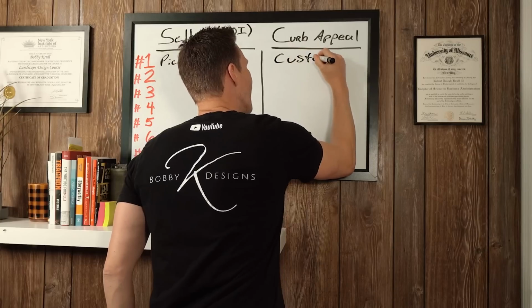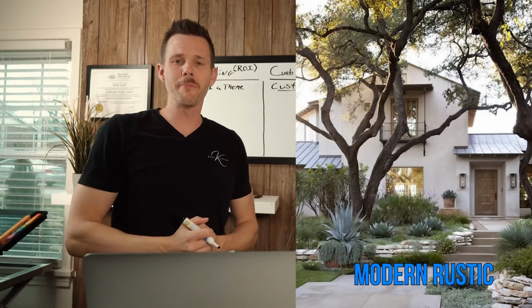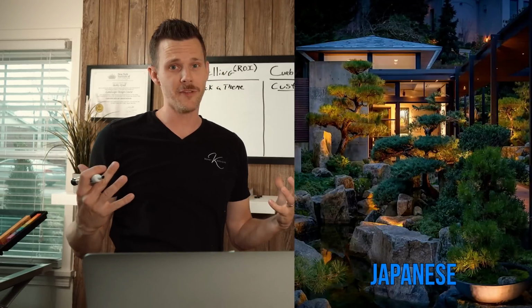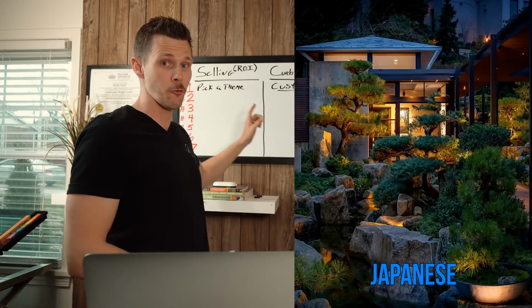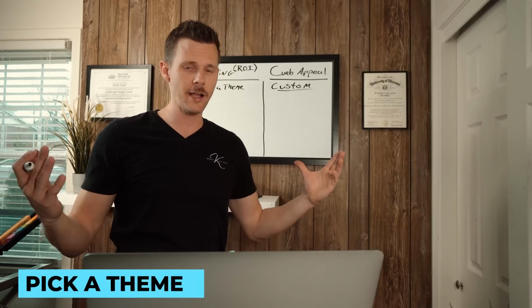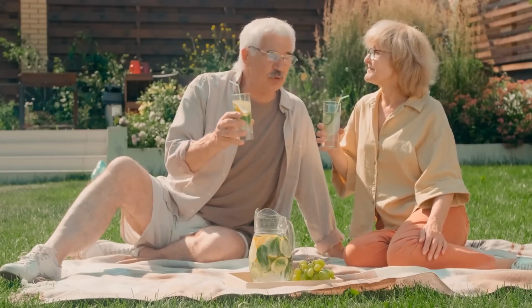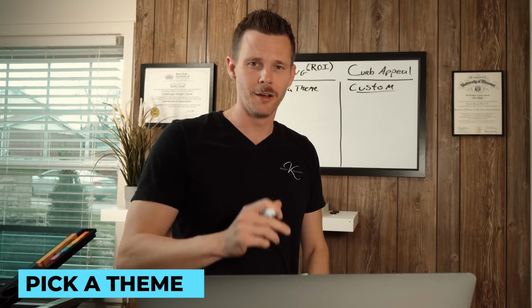Right here, a little bit more custom. Say you got a mid-century modern, you want a Japanese vibe. That Japanese vibe might not go for everybody who is looking to buy your house, but you may love it, and that's okay, because if it's your forever house and you're looking for that curb appeal, go for it. That's exactly what you should do. Let's go on to number 2.